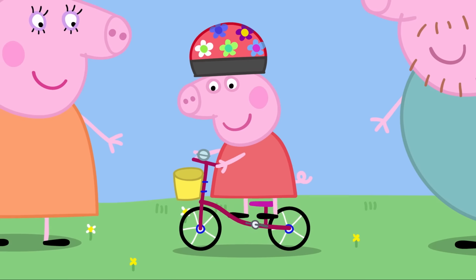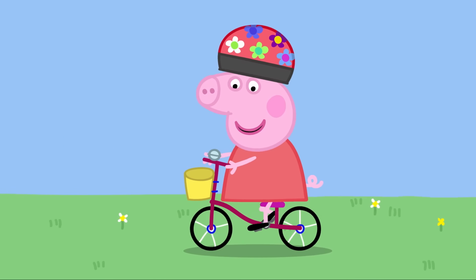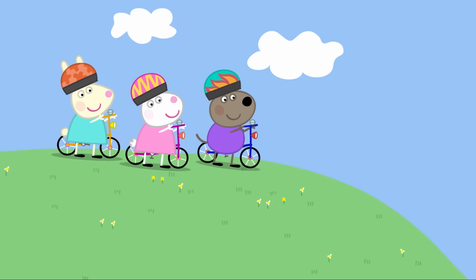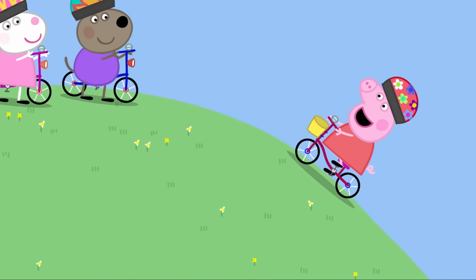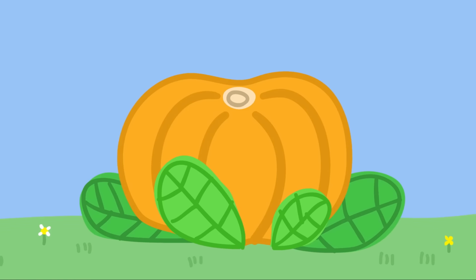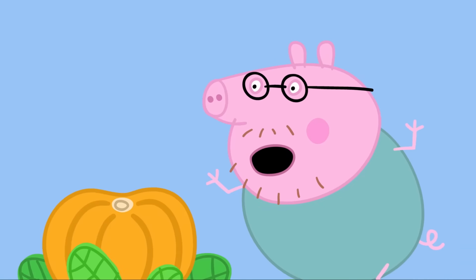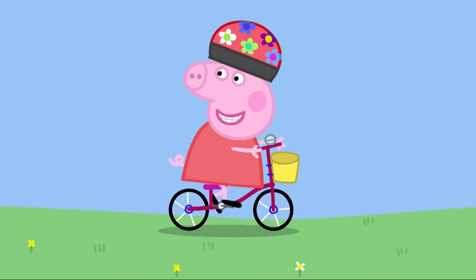You're really very good at it. Am I? Oh, I can do it. Look at me, look at me. I can ride my bike properly. Daddy, Susie, Rebecca, look. I don't need my stabilisers anymore. Look at me! Hooray! Race you to Daddy's pumpkin! Peppa, look out! My pumpkin! I'm going to win! Peppa isn't looking where she is going.